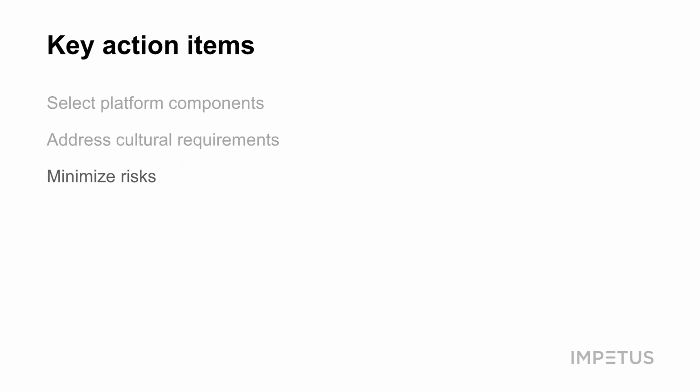Certainly, this is also not an exhaustive list of key action items. As organizations start delving into the details of these activities, there is a realization of how daunting this task can get.